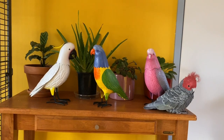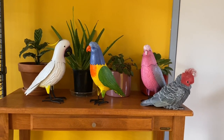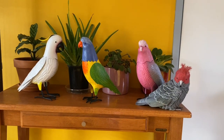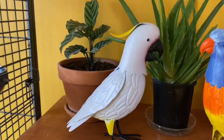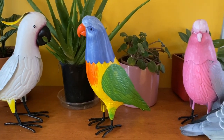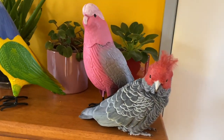So that's our good find from Kmart. It only cost $12 each. $12, so not bad for $12. There you go, another closer look. That's the metal Cockatoo, metal Lorikeet, and the pink and gray Galah, of course, Mr. Chester.